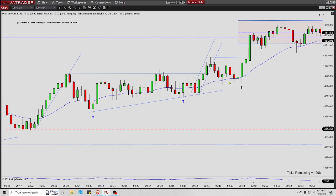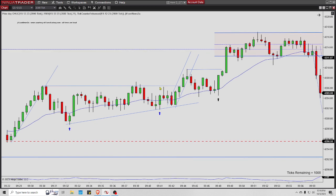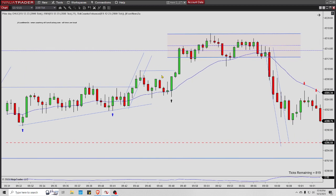You get a really nice ascending triangle on the upper. You get another one, first entry long pullback, second entry long. I'm not sure if this bar actually went down then up, but you could enter on the engulfing. There's about 1 point there, maybe 2 if you hold it for long enough, or drop a limit order in a few ticks back. Then you get a first entry long, second entry long.